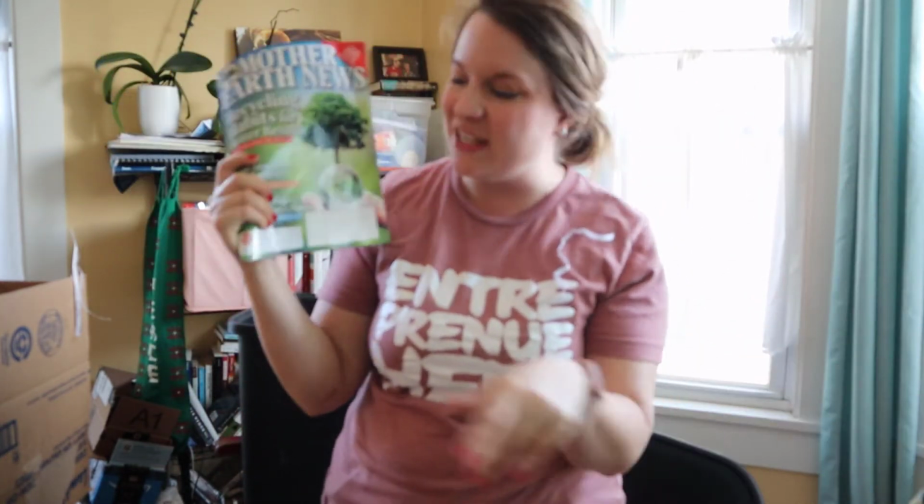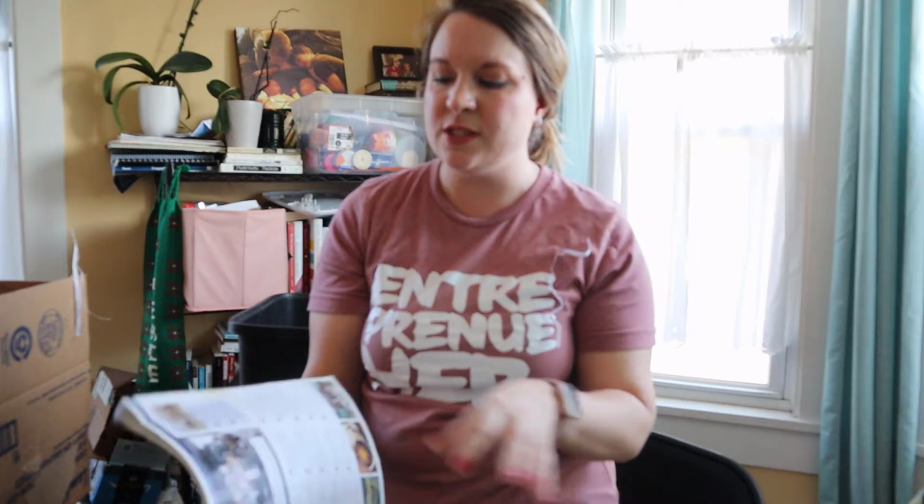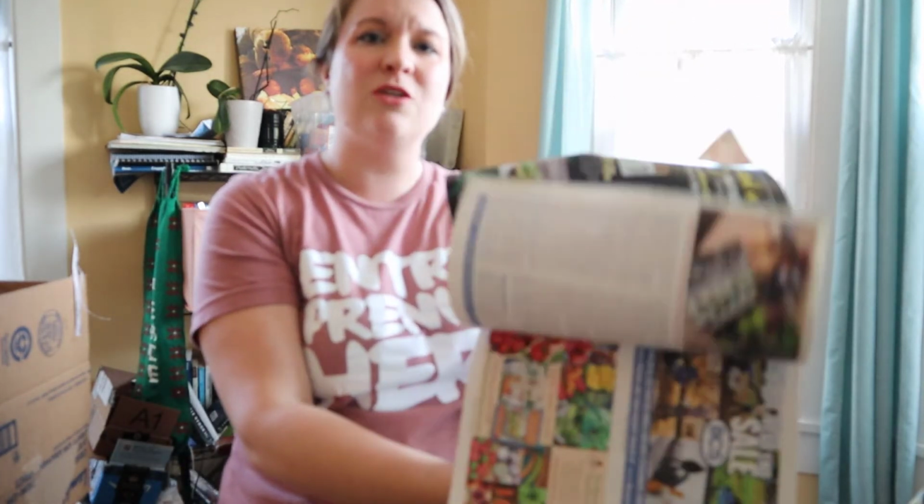Here are some things you probably shouldn't shred though. You want to be really careful with things like magazines, okay? I do get Mother Earth News, judge me how you will, I love it. But it has a lot of color. Now this glossy front definitely is not something you want to use. You could maybe use these inner pages, but it has a lot of ink on it.